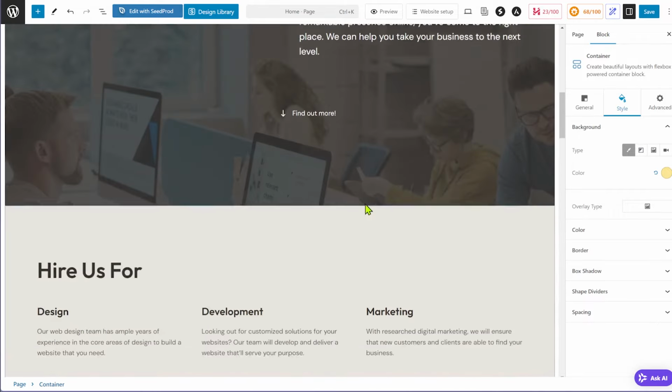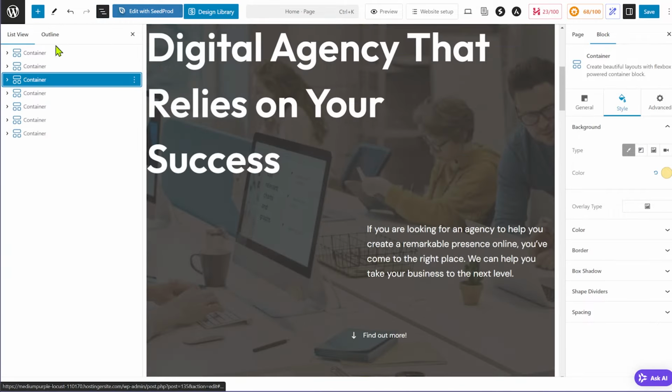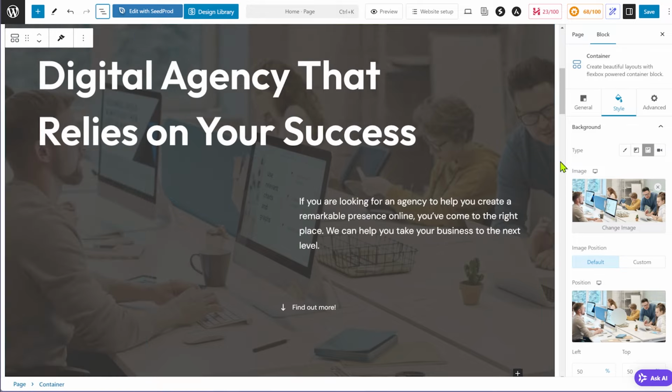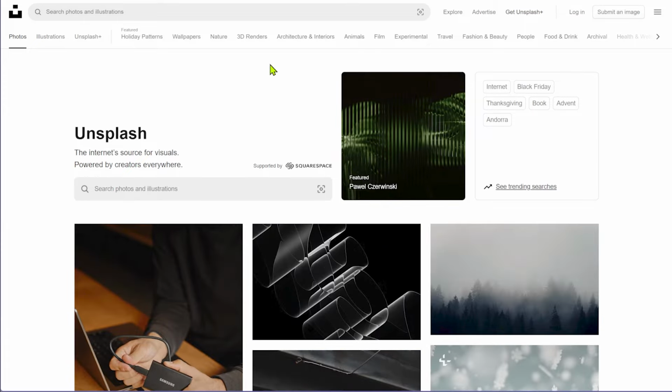Now you also have images here. So for example, if I go back to the list view, because it's easiest, and click over the container here, for this container we have a background set to an image. That's why we see this image here. Now to change this image, you can just import and replace it with an image. So what I'm going to do is download an image off the internet. So let's go to unsplash.com, which is a free website for images.